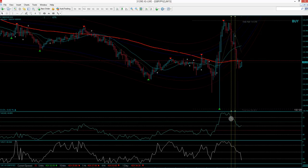There's the Williams confirmation. Come in on this candle here, it would have shot up, you would have got a bit panicky, then it would have shot back down, and then it would have come down. And when it comes to 60, you just jump out.